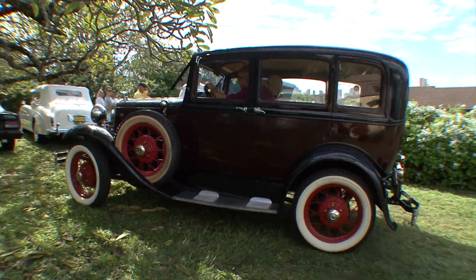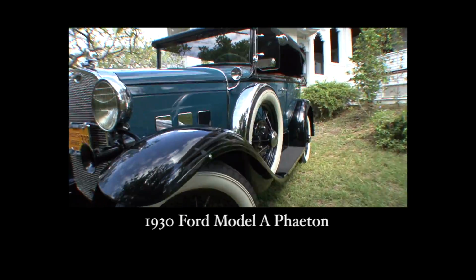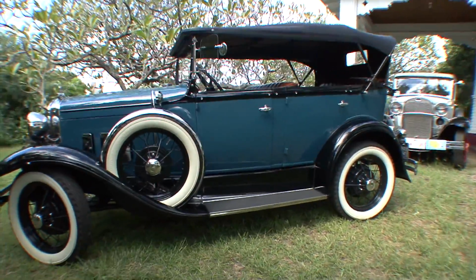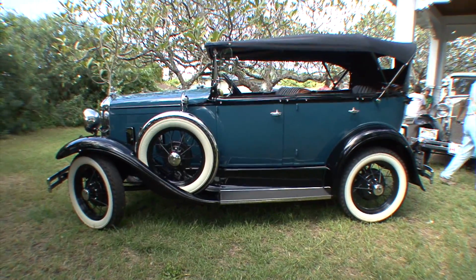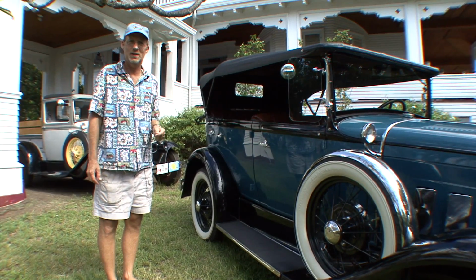My name is Fred Weisberger, and I'm the president of Koolau Region AACA. Okay, today I drove my 1930 Ford Model A Phaeton. A Phaeton means that it's a 4-door convertible. And until the early 1930s, these were very popular, and by the late 1930s, most car companies stopped making them.